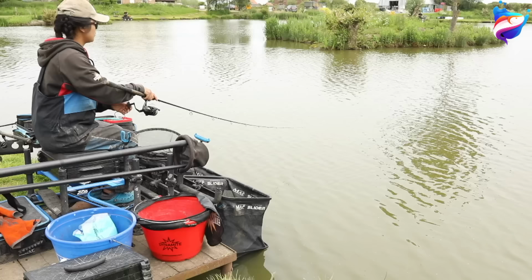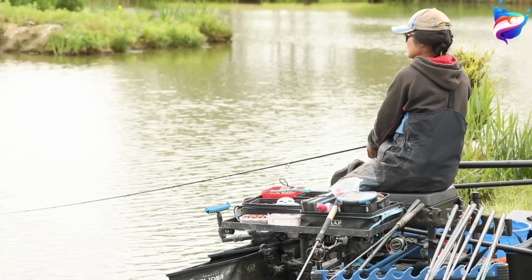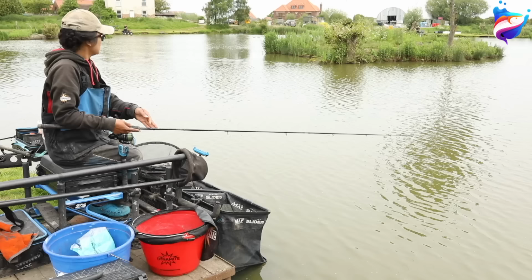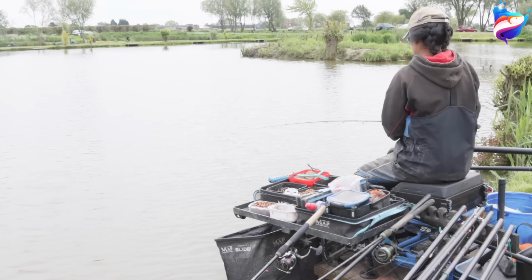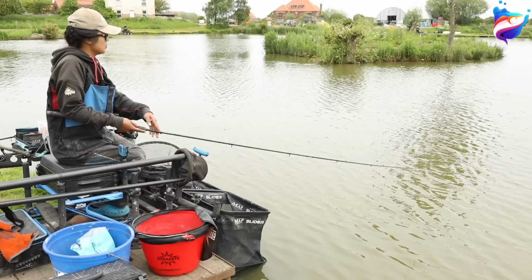Oh, he's off. Come back. Oh, Jesus. Just over near the island. Probably trying to get him away. Oh, he's off. Off down. Turn around now. Might be a big fish, this. Or just a really angry small one. Oh, chuff.